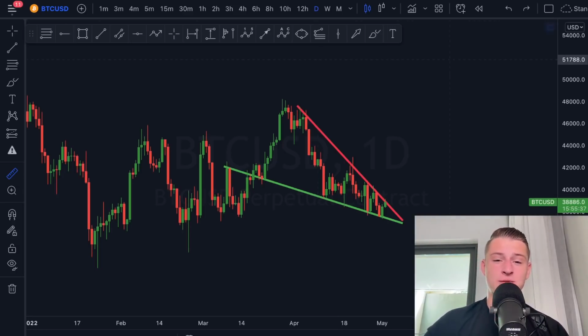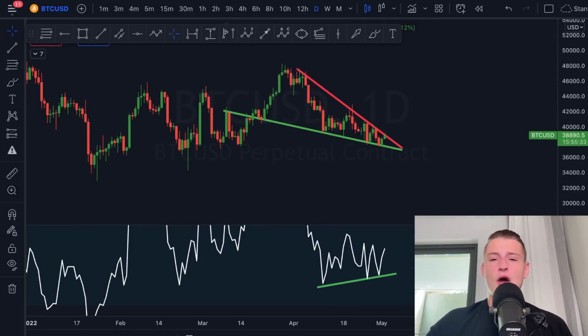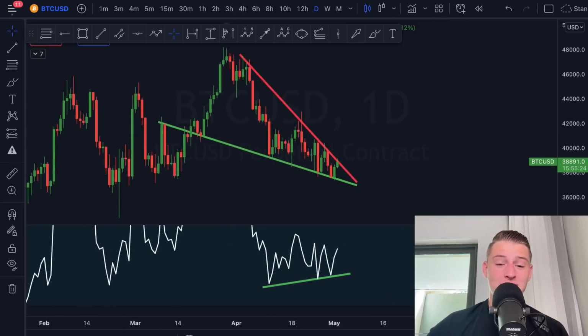So Bitcoin, while it is forming this falling wedge on the daily time frame, is also forming a very beautiful upward sloping RSI trend here. And while we are forming an upward sloping RSI trend, it basically suggests that sell pressure is definitely exiting the market. We can see price action is coming down, is getting suppressed, while momentum is climbing back up here. This is a clear reversal signal.